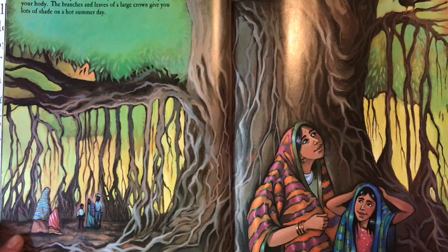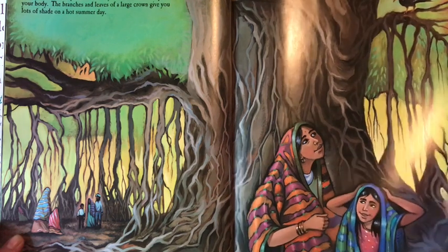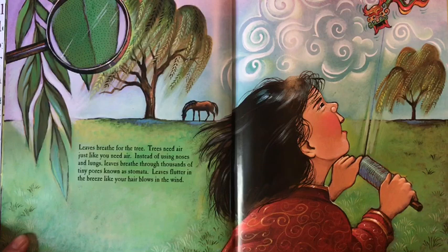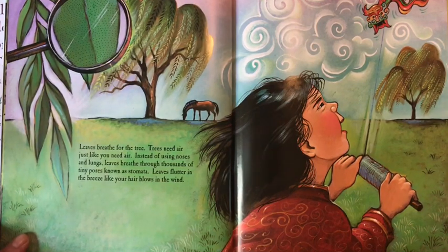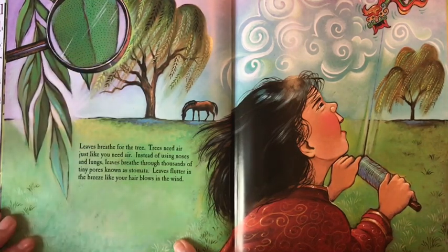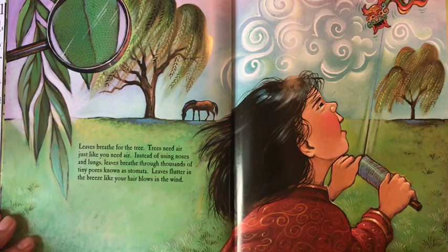The crown of a tree reaches for the sky and gathers sunlight. A crown is at the top of a tree, like your head is at the top of your body. The branches and leaves of a large crown give you lots of shade on a hot summer day. Leaves breathe for the tree. Trees need air, just like you need air. Instead of using noses and lungs, leaves breathe through thousands of tiny pores, known as stomata. Leaves flutter in the breeze, like your hair blows in the wind.